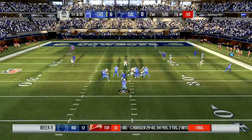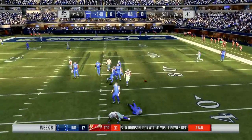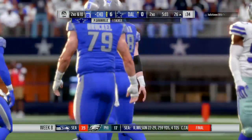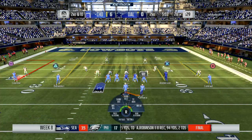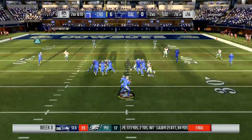Now a play fake here on first down. And that's incomplete. Sometimes the coverage is so good, no matter what you're doing on offense, you just can't shake anyone free. They try their best to find someone open, but they took away every passing alley, every angle, and shut the play down. Once again, they'll come up on the 26-yard line, 2nd and 10.